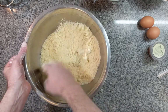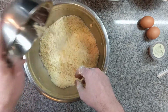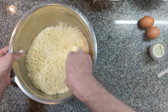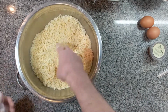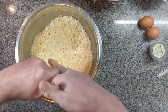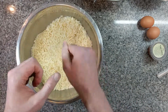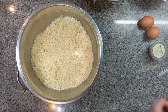This is a pretty good moment to go ahead and dump in my 175 grams of cheese. Get that mixed in there. There might be a couple of lumps of butter, no big deal. And right about now is also where I want to get my naga flakes in there. I don't want to put the egg yolks in just yet. I want that to be the final part of the process, when you start to get it nice and wet and make it a clumpy dough. So I'm going to go ahead and put those in. Let me wash my hands first.